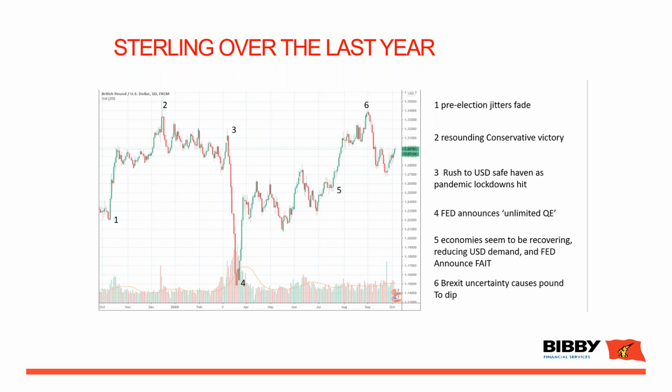And then along came COVID. So if we look at the move from 3 to 4 on this slide, that was almost a 20-cent drop. I think it was about an 18-cent drop in the course of a week, which was a massive rush into dollars for its safe haven properties. It was exaggerated somewhat by the fact that the pound is somewhat dependent on foreign direct investment, which plays a big part in supporting the pound. Obviously, when everyone's rushing into dollars, that demand dries up instantly. So that was possibly one of the sharpest moves in historical moves ever for the pound. And we went to as low as 115 to the dollar.